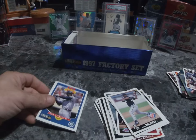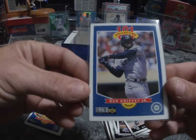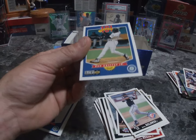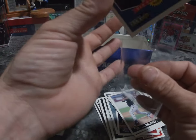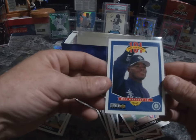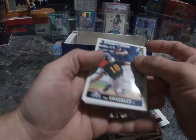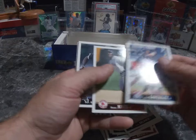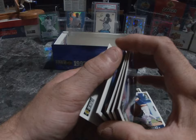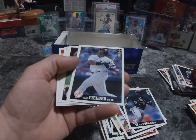Hey, we got some more gravies up in here. That's what I'm talking about. I did not have these neither, so that's really nice. We got another one. I'm surprised I didn't put them all together. And another one. Alex Gonzalez, Shane Mack, Ray Durham, Paul O'Neill, we'll hang on to that, Cecil Fielder.